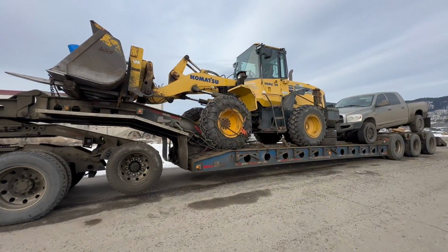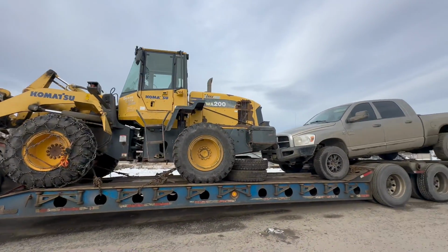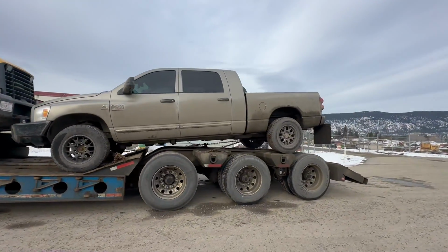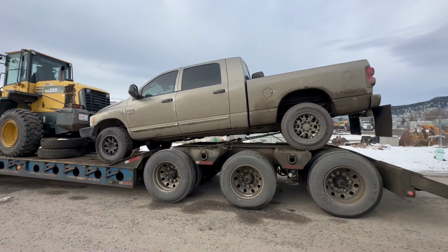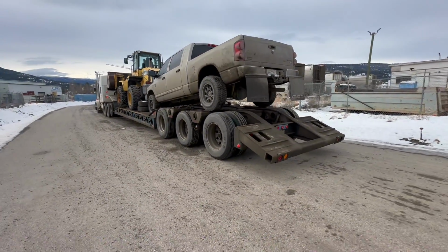We are chained down and ready to roll. I'm just going to cover the windshield on the loader, fold in the mirrors on the Dodge, and I am happy. Going to go home today for a week or so and get caught up on all our paperwork.